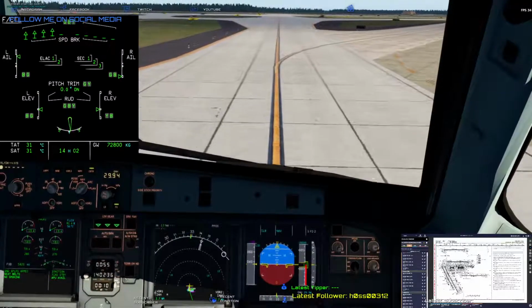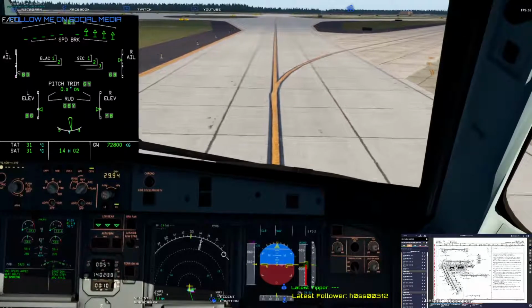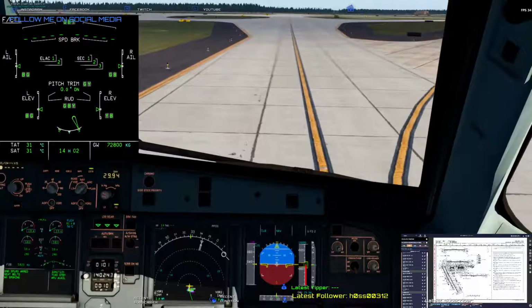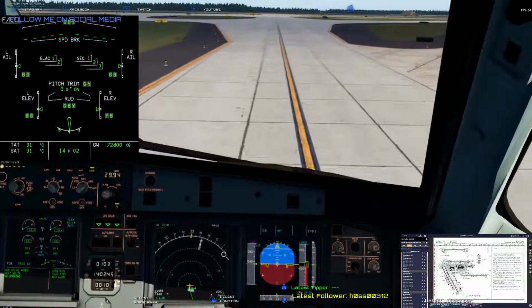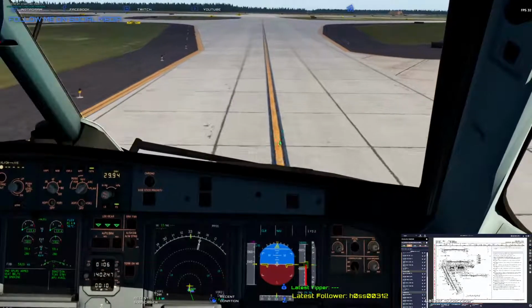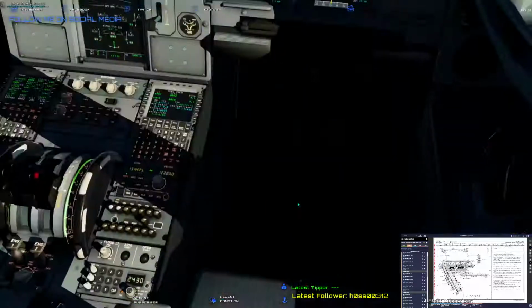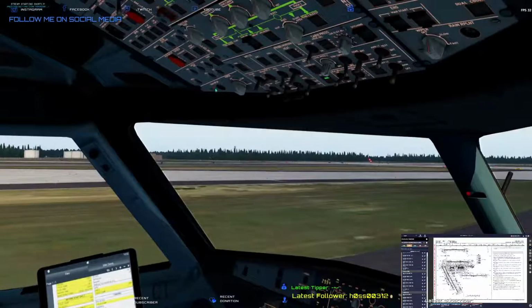Sasquatch 88, at pilot's discretion, descend and maintain 15,000. The altimeter 2992. Takeoff confirmation briefing: runway 15 left, 2992, squawking 2430.